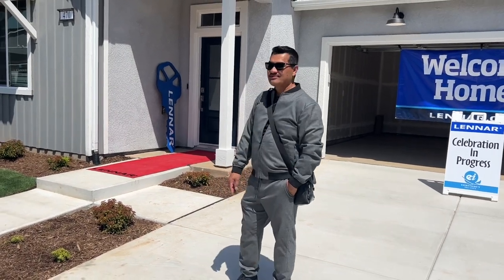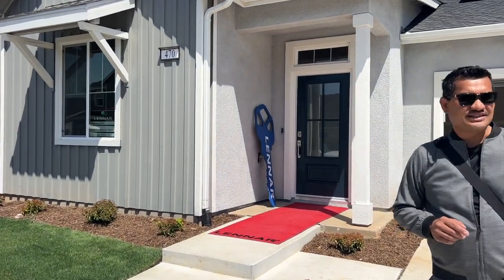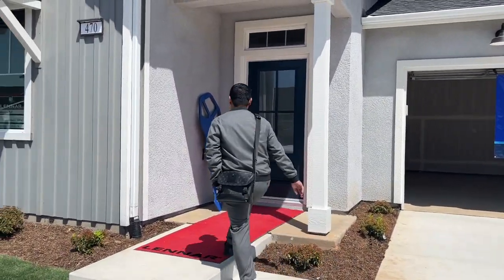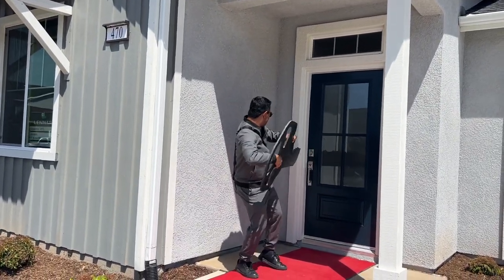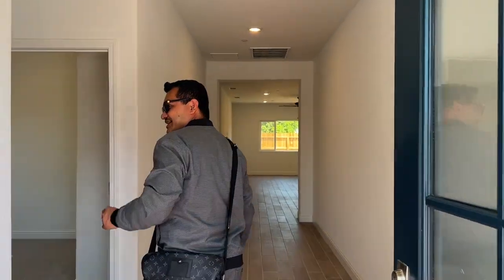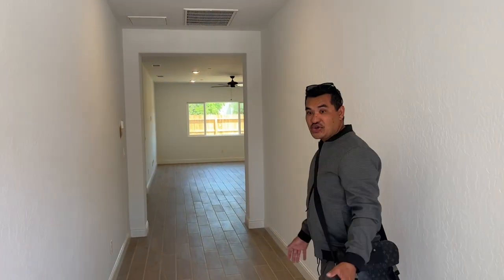The address is 470 Epcot Road in Fresno. So, yep, they finished the house. You all need to walk in. Get the keys, go inside. So here's the entry door. Huge walkway. To your left is the bedroom.